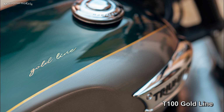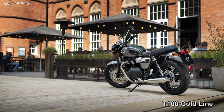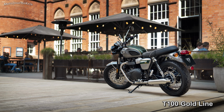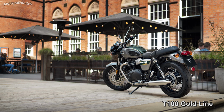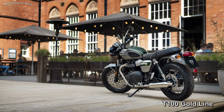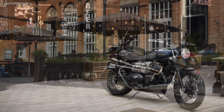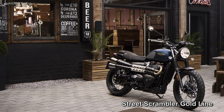The T100 runs the 900cc twin, producing 65 horsepower and 80 Nm of torque with Brembo front brake, ABS, torque assist clutch, traction control, and cartridge fork. It's the most accessible of the Gold Line models, retailing here in Australia for $19,190 right away. In the US, it's starting from $11,450, and in the UK, it's a £600 premium over the standard T100.